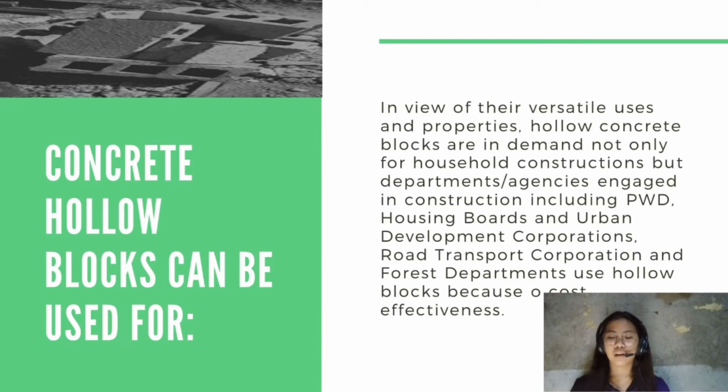Next, it can also be used for the in demand not only for household constructions but department or agencies engaged in construction including PWD, housing boards, and urban development corporations, road transport corporations, and forest departments use hollow blocks because of cost effectiveness. Dahil nga cost efficient itong CHBs, hindi lang sa mga residential structures ginagamit itong CHBs. Na-adapt na rin siya ng mga commercial buildings like departments or agencies na ginagamitan ng mga PWDs, ng housing boards, urban development corporations nga, minsan sa mga road transport corporation na rin.